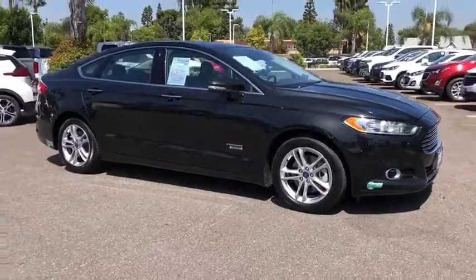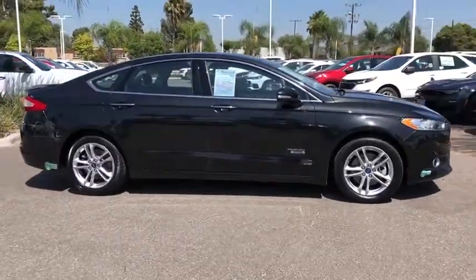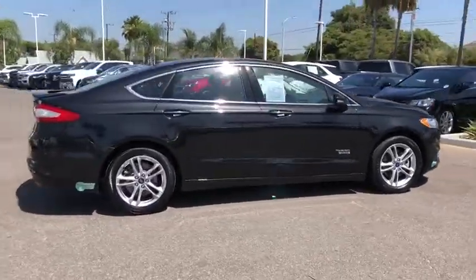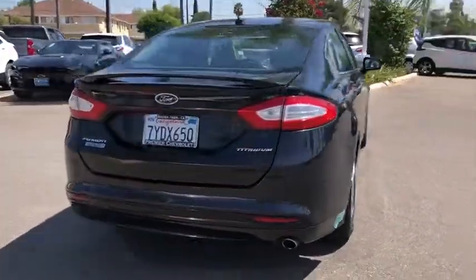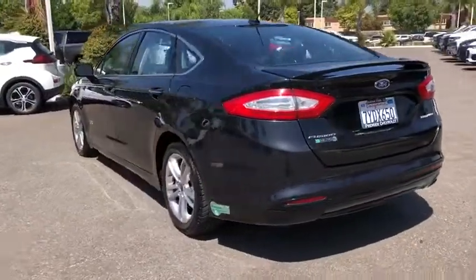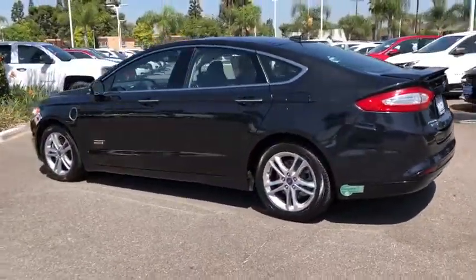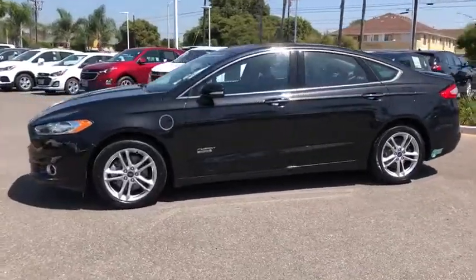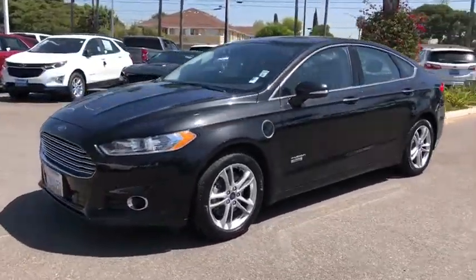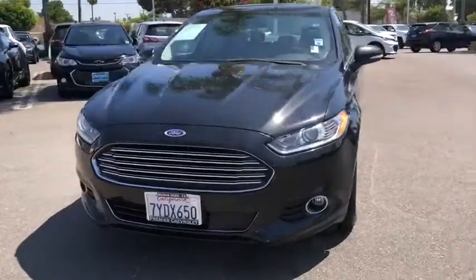Take a ride in the 2015 Ford Fusion Energi. The Ford Fusion Energi is an electric hybrid vehicle with all of the efficiencies you want in an electric vehicle. It also offers the new Sync infotainment interface, push-button start, and an 11-speaker audio system. This vehicle has less than 70,000 miles.